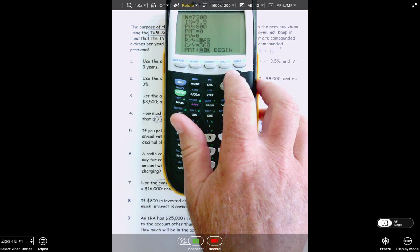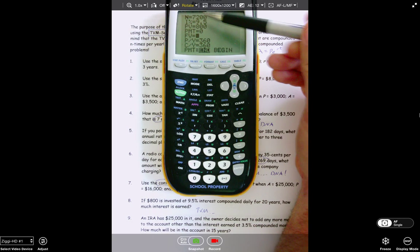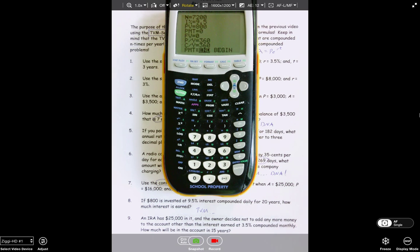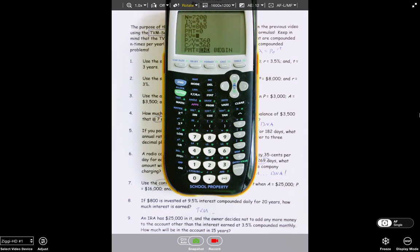Now, if you come back up and hit FV, highlight the one that you want to solve. You've got to have all the other entries in there except for one, and that's the one you want to solve, and that's where you highlight before you hit solve. Well, guys, the solve button is right here. I'm pointing to it. It's green. So that tells me I got to hit my green key first and then hit solve, and it will tell me that this money will be worth $5,347.38.